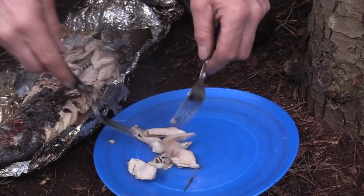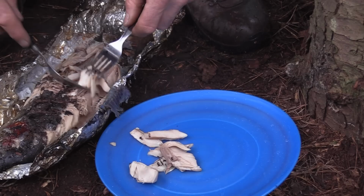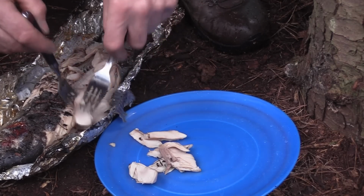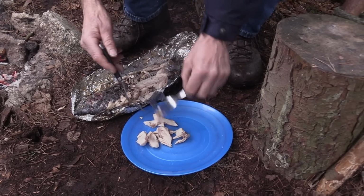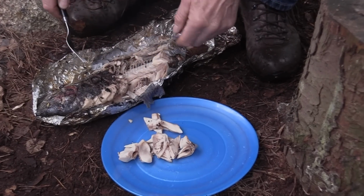Watch out for the bones in fish, guys, and bits of pine needle. It's just flaking apart. Look at it. If you do dump any carcasses or leftovers, make sure you bury it well away from your campsite, or if it's in a river, throw it in the river, because you're going to draw any predators there.